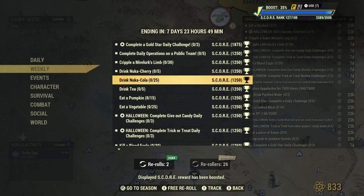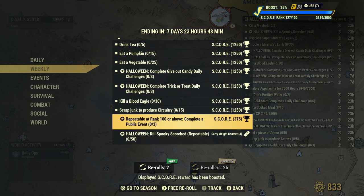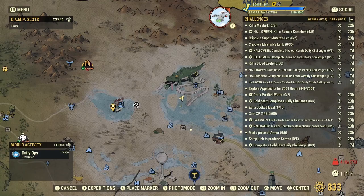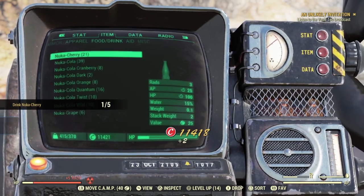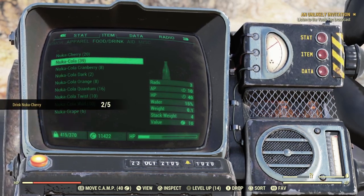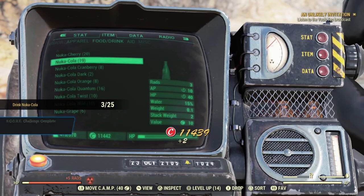Cripple 30 Mirelurks, drink 5 cherry, drink 25 Nuka-Colas, drink 5 tea, eat some pumpkins, eat a vegetable. By the way, these two should stack on top of each other. So there should be certain things that you'll be able to do that'll stack on top of each other, like this here and this here will stack, I'm pretty sure. Let me just double check here. I think I've got the Nuka-Colas for it. Okay, so there's 5, and that gives me 5 out of the 25 that I needed already. So then I just need 20 of these. There you go.